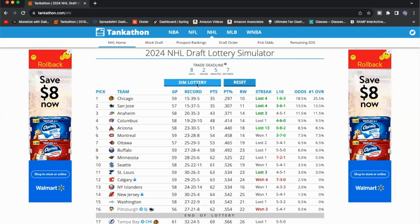Here we go. The Montreal Canadiens emerge victorious with the first overall pick. That'd be their second turn in recent years as well, of course, getting Juraj Slafkovsky just a couple years back. The Blackhawks do hold the number 2 spot. So they'd go from 1 to 2, and everybody below them from the Sharks down to the Coyotes all get bumped down 1 spot. So obviously, that's a great win for the Habs. To get Macklin Celebrini would be phenomenal.